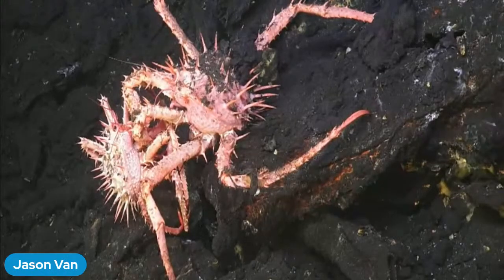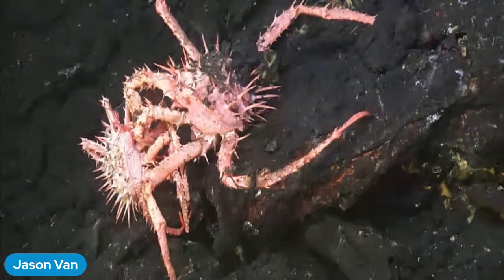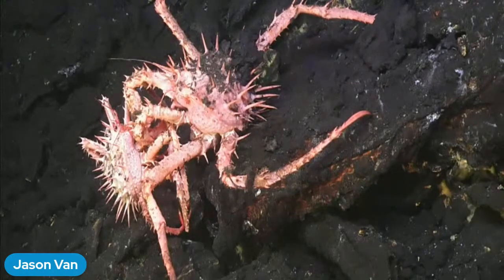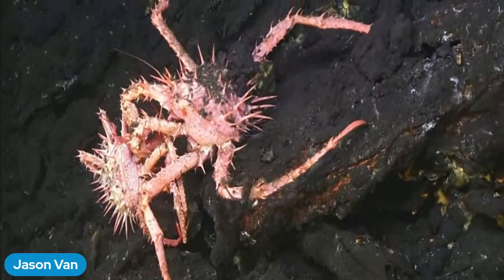And the other key difference is obviously that these hydrothermal vents are very hot fluid. End members can be like 300 degrees Celsius at some of the warmest. That's like 3 times the temperature to boil water. And the ocean is very cold. It's 4 degrees Celsius, which is just barely above freezing.